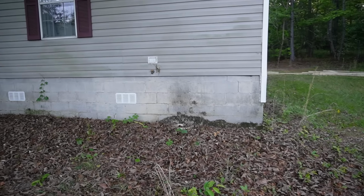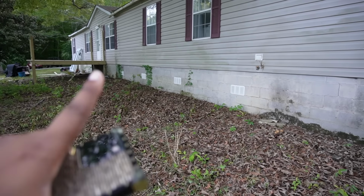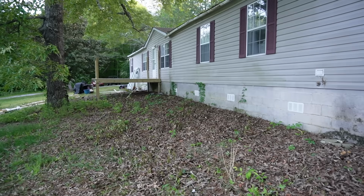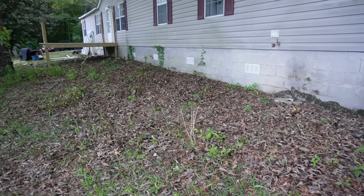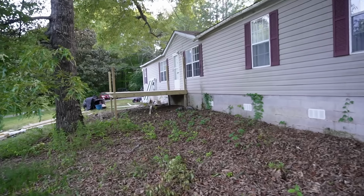Guys, so here's the front of the house now that all the bushes have been cut down here. He did tell me those things growing on the wall and on that tree is poison ivy, so watch out when I get ready to clean it off. But this is what it's looking like, you guys. This is what the front porch is looking like now.